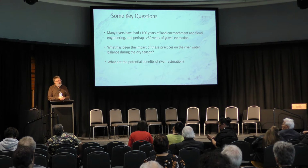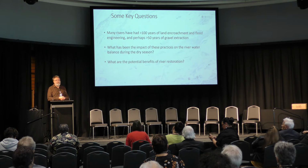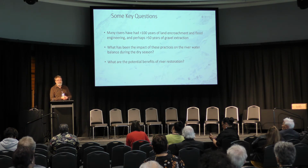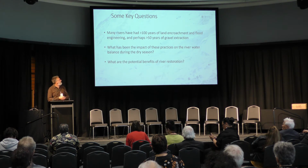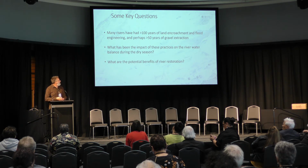And related to this is we've had over 100 years of flood management. So there's been an approach by the regional councils to get rid of water, to remove it from the catchment. And there's a question I have: what kind of impact does that actually have on the river in the dry season? What kind of impact does that have on groundwater recharge? And also what are the potential benefits of restoring some of these rivers?